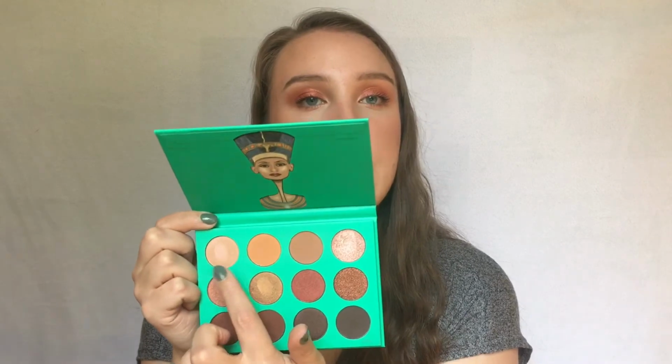So I do really love this palette, and I love the formula. The matte shades are super buttery and easy to blend, and their metallic formula is super metallic and really intense. So I love their formula of both the mattes and shimmers in here. And this also has a pretty duochrome in the corner. So this is a perfect everyday palette. And then I also have the Nubian 3 Coral palette, which is a bit more unique. And it has obviously some peachy tones and then some gray silver tones up here.